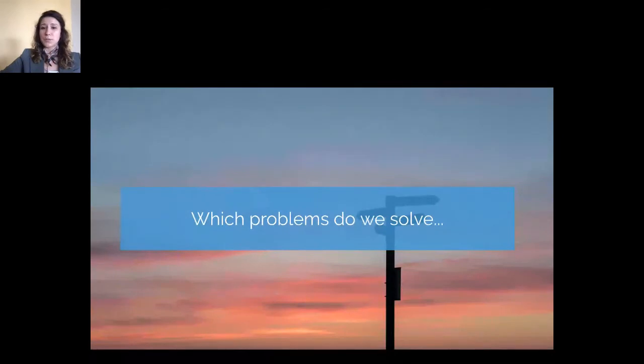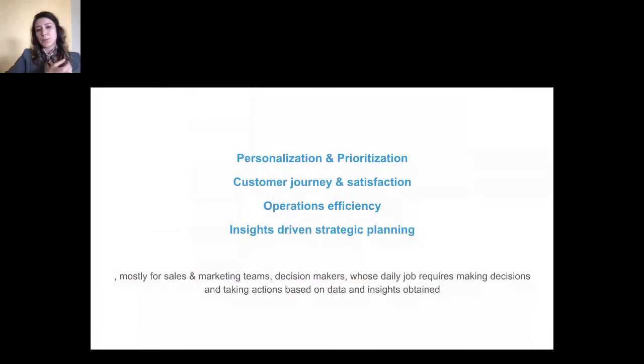Which problems do we solve? Well, the problems of personalization, prioritization, the customer journey and satisfaction, operation efficiency, and insights-driven strategic planning. So mostly it is used by sales and marketing teams and decision makers. So everybody whose daily job requires making decisions or taking actions based on data and insights obtained. So that is in short about the product itself.